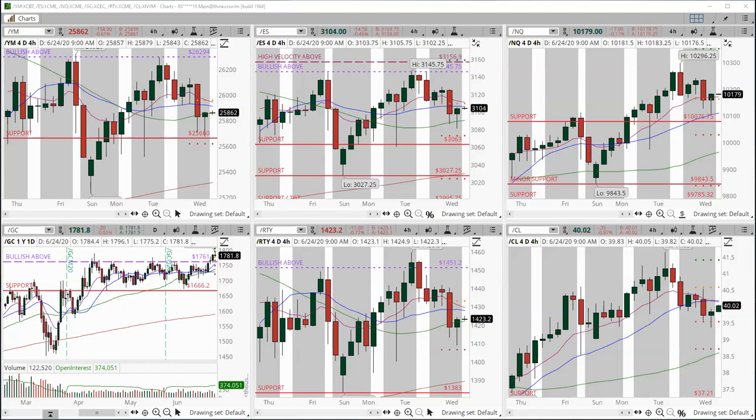The major economic releases for today are just one, at 10:30 a.m. We have crude oil inventories, and other than that, we are free and clear to steer in either direction.